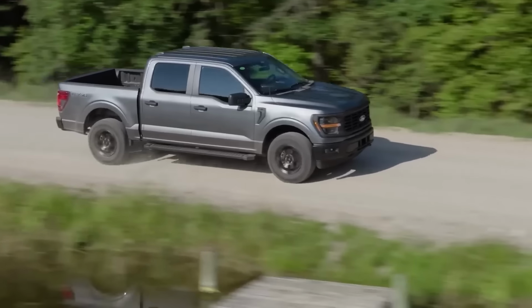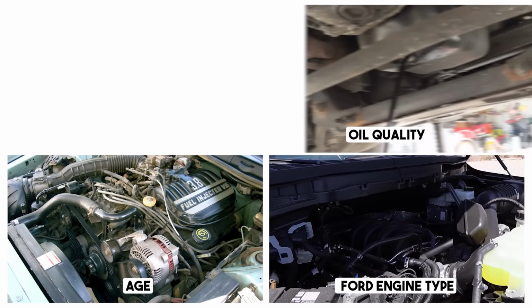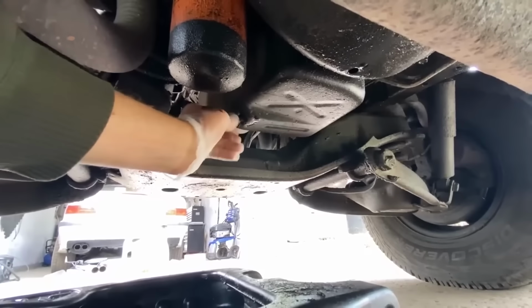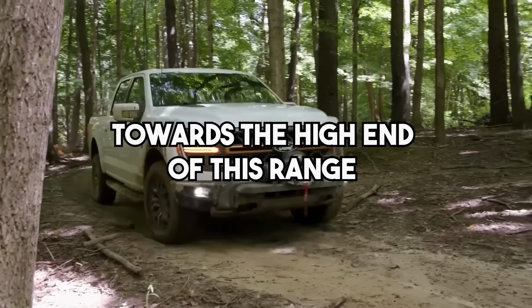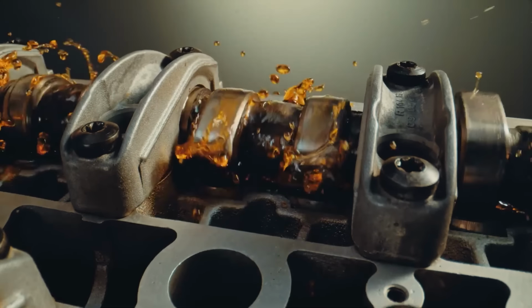These intervals generally range from 5,000 to 10,000 miles, depending on your Ford engine type, age, oil quality, and driving conditions. Some newer models can stretch oil change intervals towards the high end of this range with advanced synthetic oils, but these are always under optimal conditions.